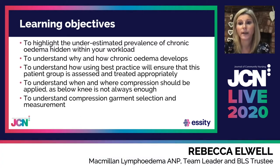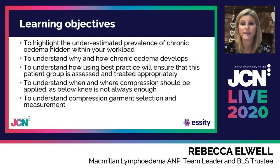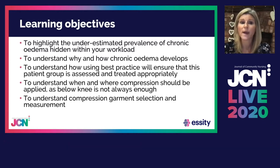The learning objectives for tonight's session are to highlight the underestimated number of people with chronic edema hidden within your workload, to understand why and how chronic edema develops, to understand how best practice can ensure our patient group are assessed appropriately and treated in a timely fashion, to understand when and where compression should be applied, as below knee is not always enough, and to understand garment selection and measurement.